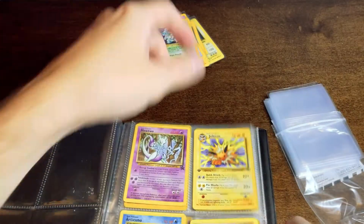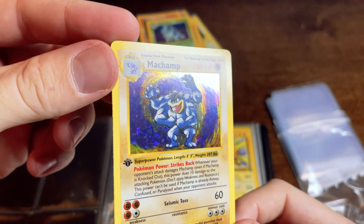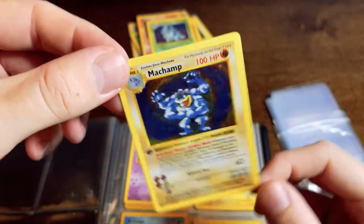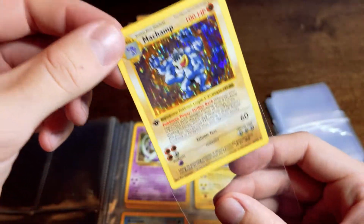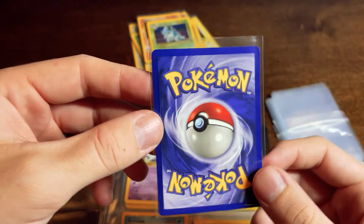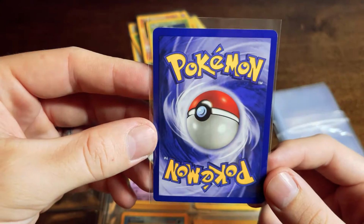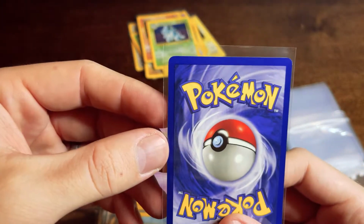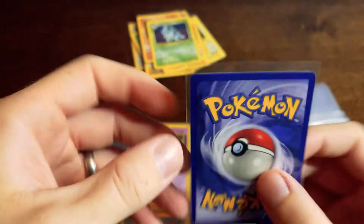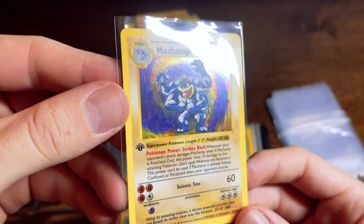Wow. All right, now we have a Shadowless Machamp from base set. This one is really nice. Seems like, and I guess it's just random because I haven't really been targeting Shadowless Machamps, but it seems like every Shadowless Machamp I've graded over the past year or two has just been bad condition, like PSA 3, 4, or 5. So this one will definitely be a lot better. This one, oh my gosh, look, there's virtually no white spots on the back. And this one, PSA 9, maybe even a 10 because I didn't see anything on the holo.